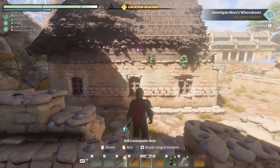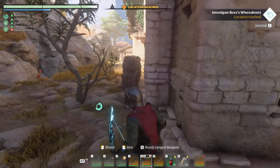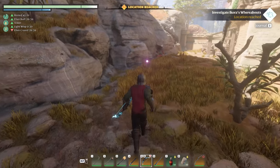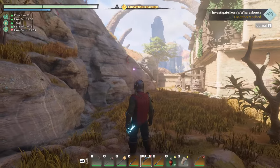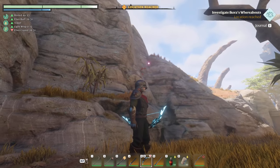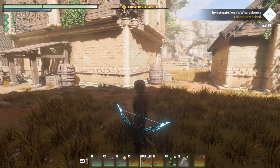Can I get up onto that roof from here? Almost. We should be okay. Oh, there's a couple of chickens down here. Or a chicken down here. He's gonna make it. Look at this one. These chickens are rock climbers. Rock climbing chickens.